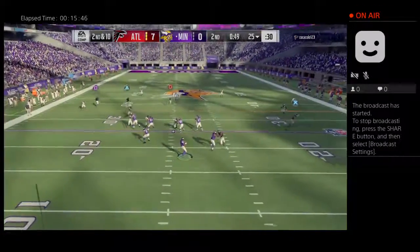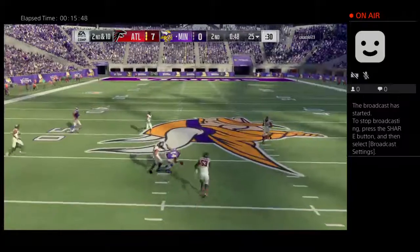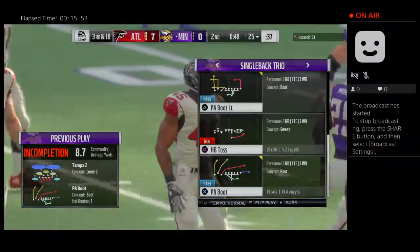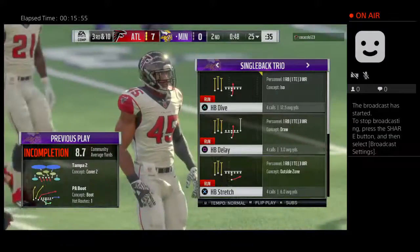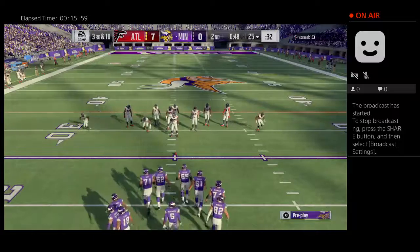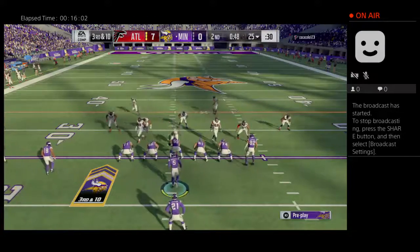Now it's a bootleg with Bridgewater. And the hit jarred it loose. It's incomplete. That would have been a great catch, but it's real difficult to hold on to it because it was contested all the way. Would have been a great play if he'd been able to haul that one in.